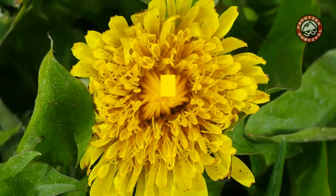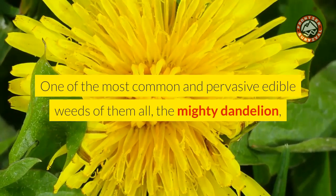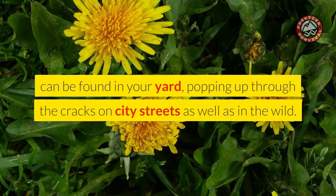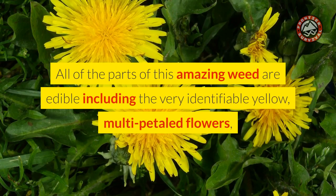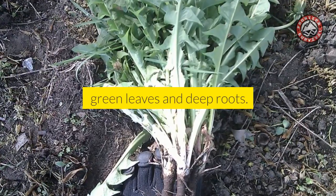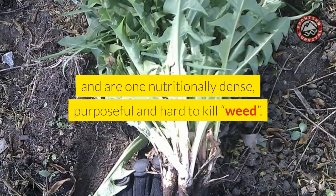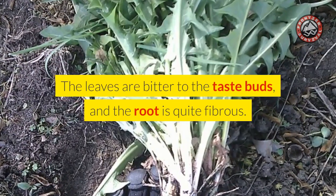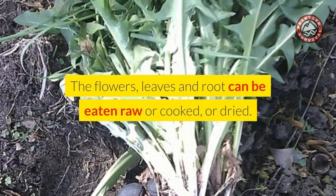Number 9. Dandelion, Taraxacum, one of the most common and pervasive edible weeds of them all, the mighty dandelion, can be found in your yard, popping up through the cracks on city streets as well as in the wild. All of the parts of this amazing weed are edible, including the very identifiable yellow, multi-petaled flowers, green leaves and deep roots. They seem to survive some of the harshest conditions and are one nutritionally dense, purposeful and hard-to-kill weed. The leaves are bitter to the taste buds, and the root is quite fibrous. The flowers, leaves and root can be eaten raw or cooked, or dried.